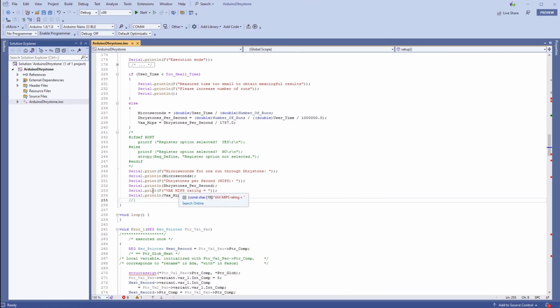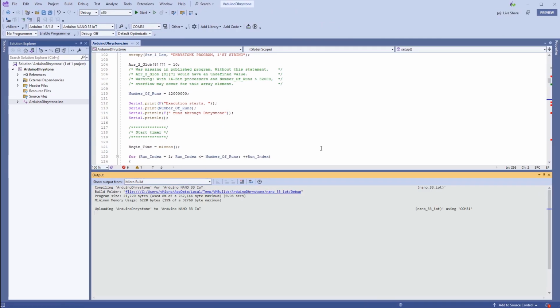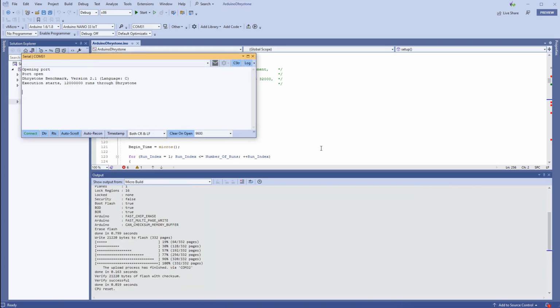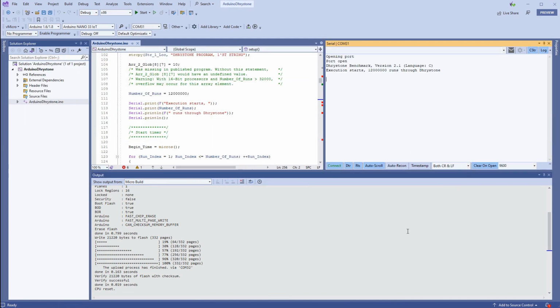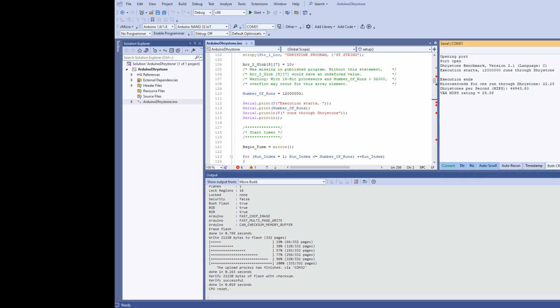The results are reported in VAX MIPS from this sketch, where MIPS is millions of instructions per second, and then the VAX value is calculated by dividing this by 1757. To perform these tests, we simply loaded the Dhrystone benchmark sketch by Gareth Halfacree into Visual Micro, and then uploaded it to each board in turn, and then charted the data shown from the serial monitor in Excel.